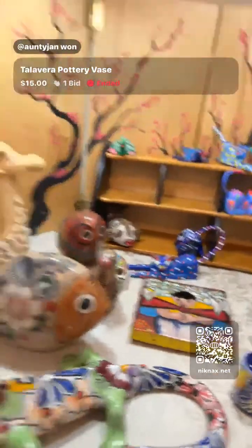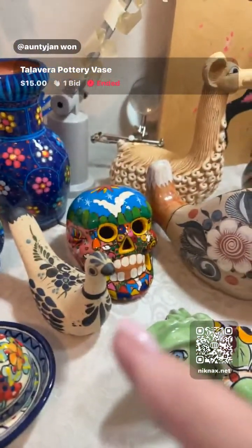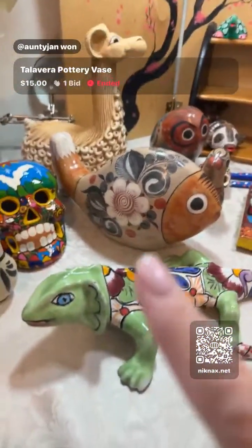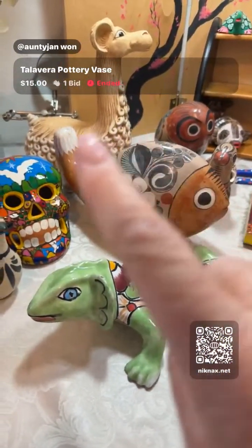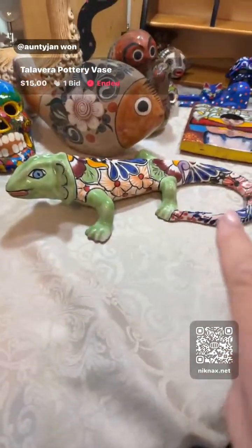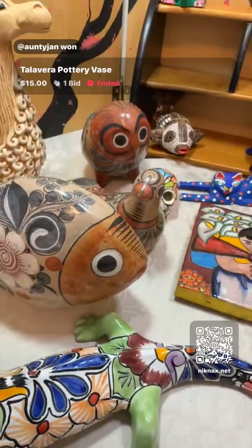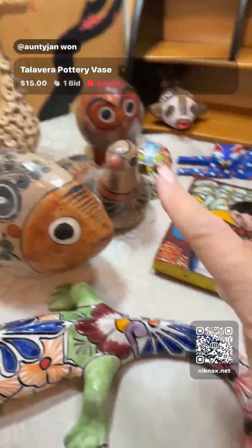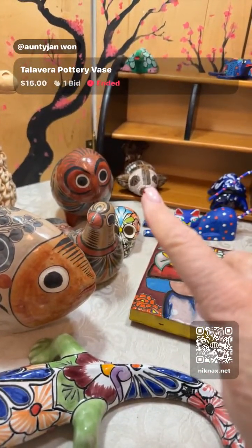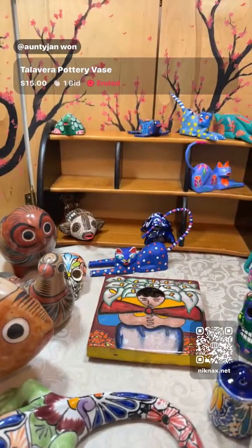All right, let's go back. I was stopped here. We've got some sugar skulls left. We've got that beautiful alpaca rinconada. This Tanala fish, he's huge. So is this lizard. He's just so good. There's that little burrowing owl dude. Another little dove's peeking out. This little fish here is from Chiapas. He's a puffer fish. Still have quite a few alebrijes left.